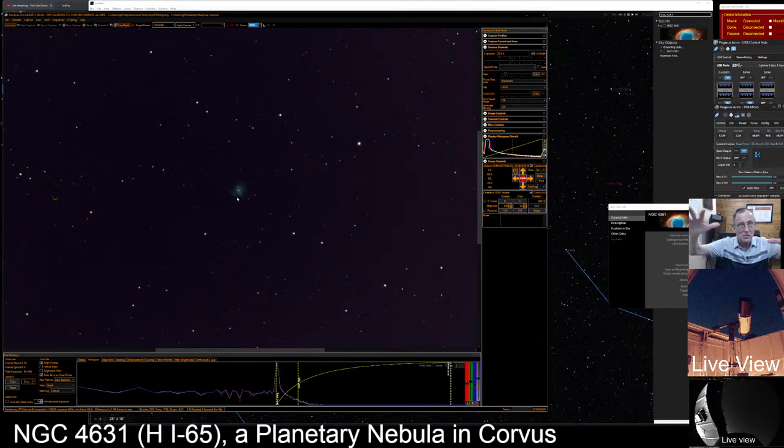It's going out into interstellar space, right? And so this material, which is going out in all directions, forms a kind of sphere around the white dwarf. And that's what we're looking at here. So with 7 minutes, you can already see a lot of that haze.